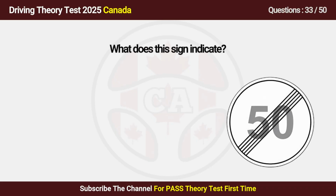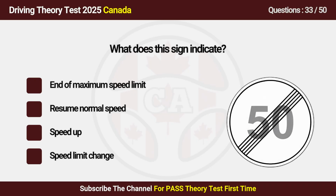Question 33. What does this sign indicate? A, end of maximum speed limit. B, resume normal speed. C, speed up. D, speed limit change.